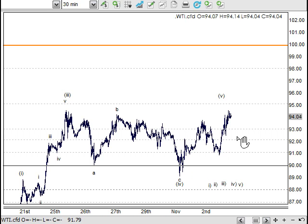But this is all looking a little bit dodgy here as well in terms of the structure. So it's looking in 3 waves there as well. So we're getting a whole series of 3 waves across here. So all still very corrective here. So it should be interesting there.